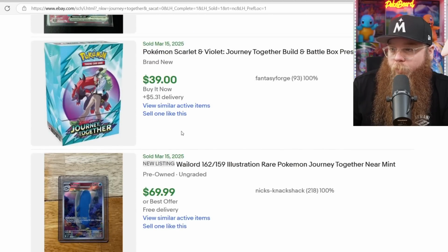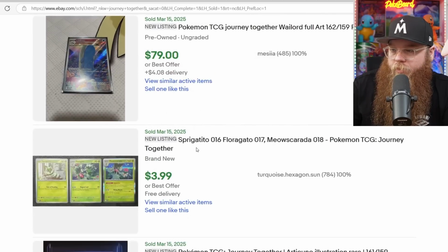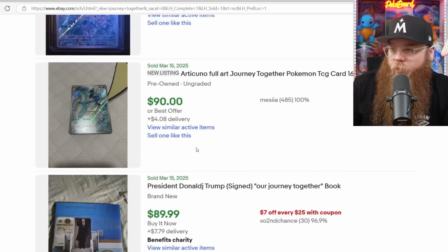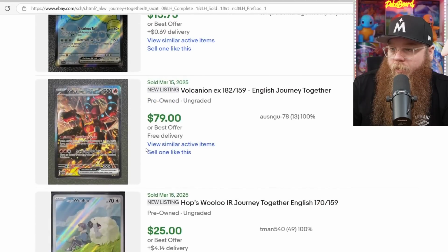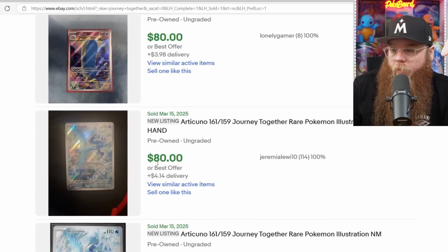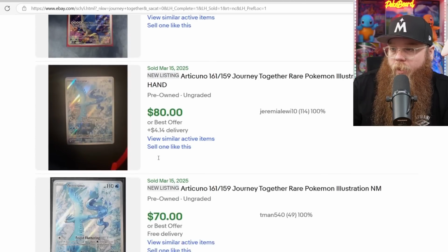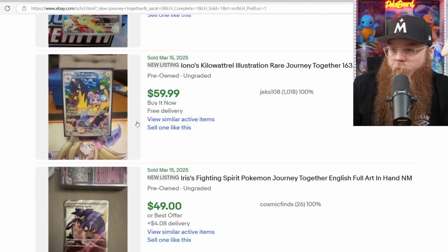Build and Battle Box pre-sale at $40. Here's the Whale Lord at $79 and $69. Another Articuno at $80. Ends Reshiram at $90. Volcanion EX at $79. Not too bad. Probably get a lot cheaper though, hopefully. And Articuno 80, Articuno 70. Yeah, Articuno is going to be pretty expensive.